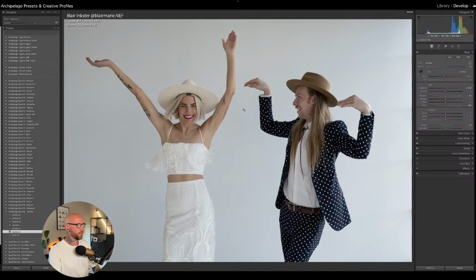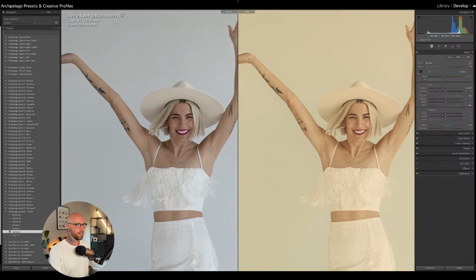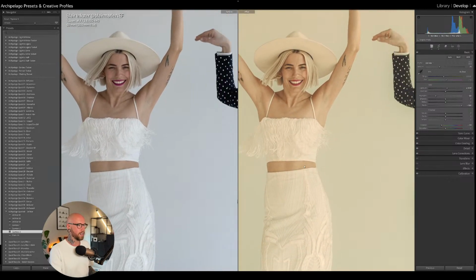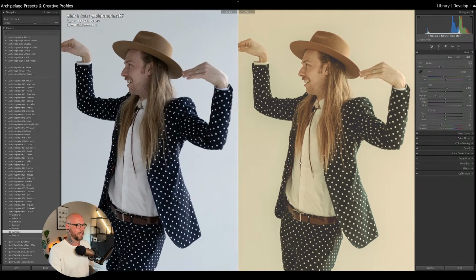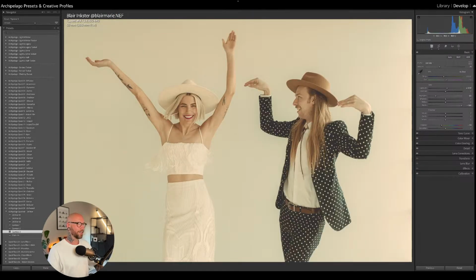So again, before and after, and there is the side by side. Just love the way that looks. Here's a little zoom in on the subjects. Super nice, really fun and whimsical. Love these poses. Yes, absolutely. I thought, as soon as I saw this image, I thought it suited the set and that kind of whimsical, fun style it aims for.